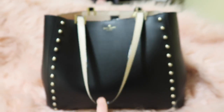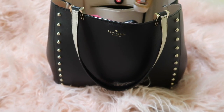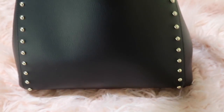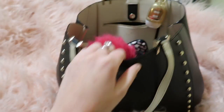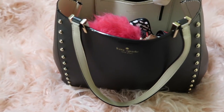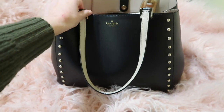I'm obsessed with this purse. I love it so, so much. All I pretty much use for purses is Kate Spade bags. I love, love, love Kate Spade. And yeah, this is like my 7th Kate Spade bag, and I'm obsessed. Every time they have their sale is when I go and get the purse, and I think this purse was around $150. Yes, I love it. So that's what it looks like.